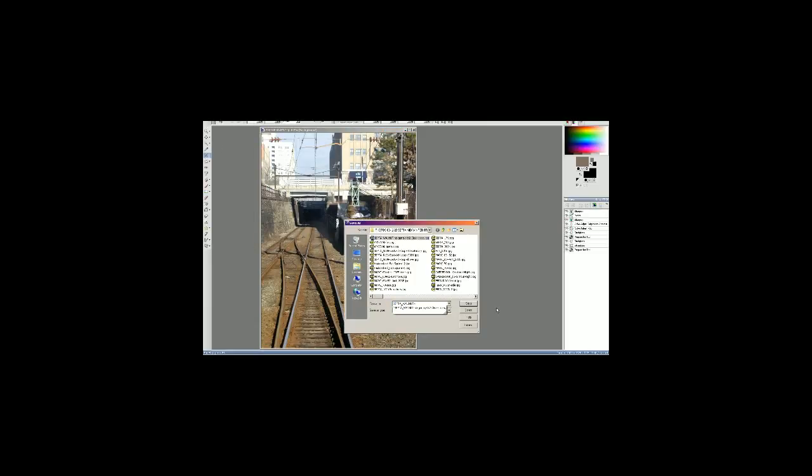So if I don't know the switch numbers, I just say if it's facing or trailing point. And it's the northbound direction. Good enough.